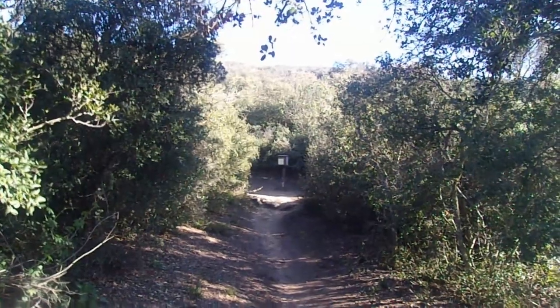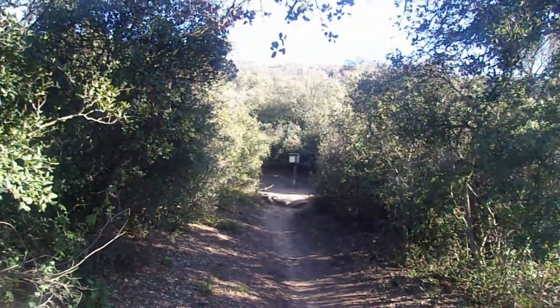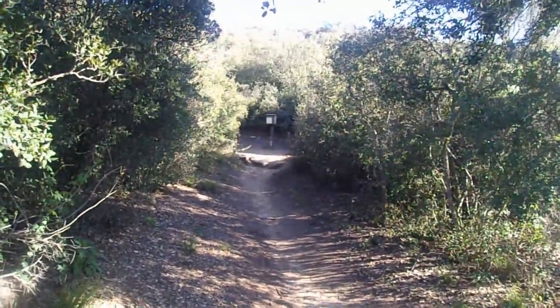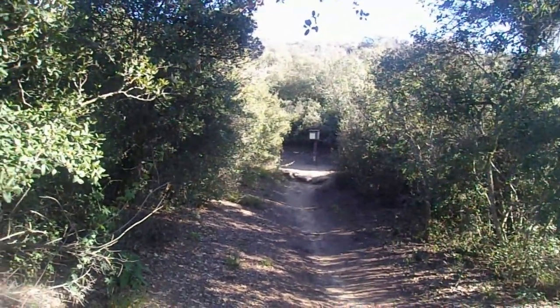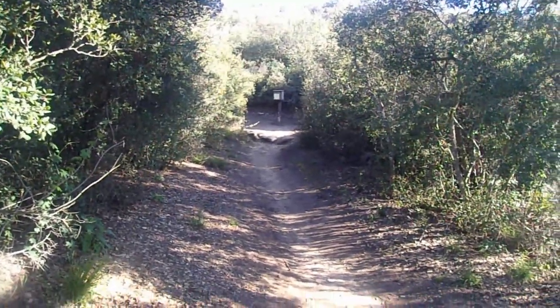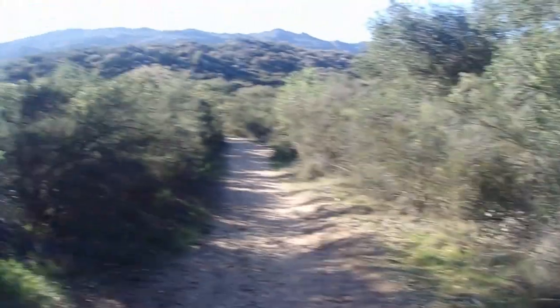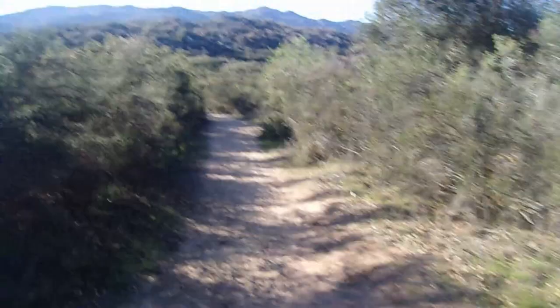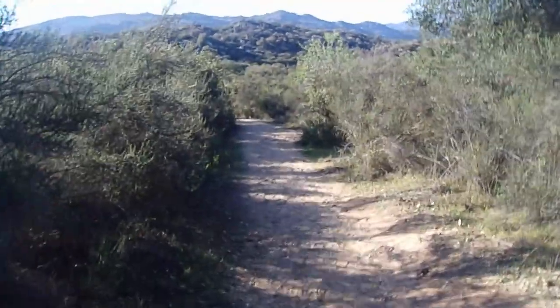You must sign in. It is a requirement. So the forest can keep track of how many visitors use this area. If the place is overused, they could switch to a quota system like a lot of the other ones, like the San Gorgonio Wilderness. Just stay on the trail. You can hear the din of the Ortega Highway traffic because we are right behind the candy store.